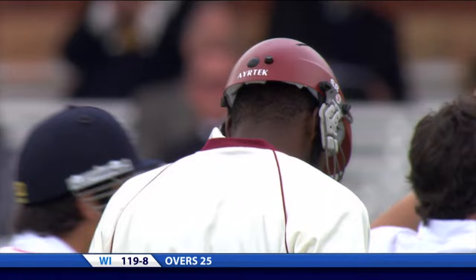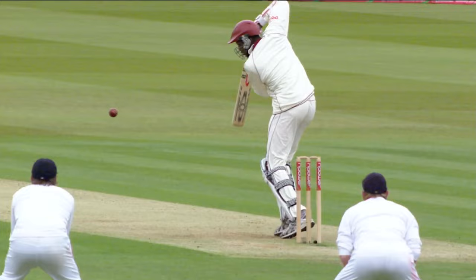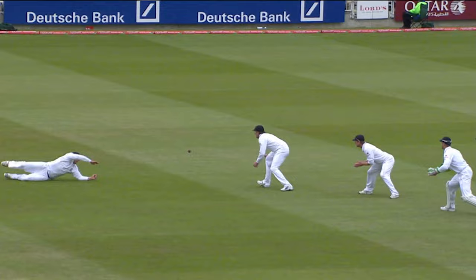Edged and gone as well. You can't keep Swann out of the game. Brilliant catch, brilliant England. Terrific stuff. Three wickets in the over for Graham Onions. He started the over with no wickets to his test career. Now he's got three. Did that carry? Great effort in the gully.